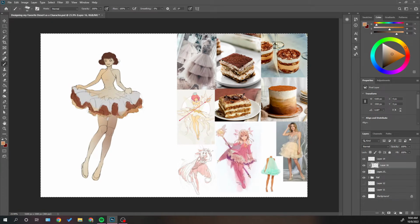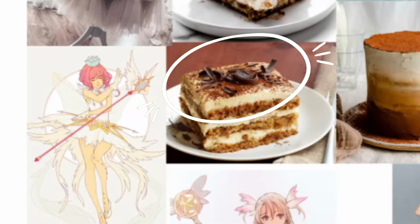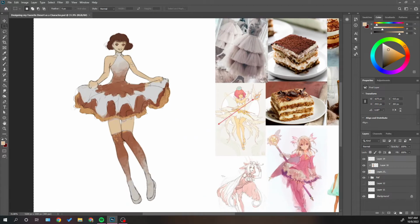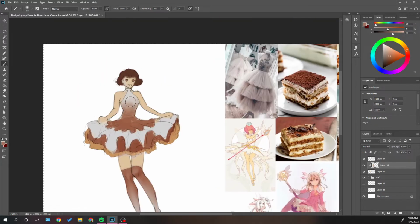Another key aspect to her design is her short hair. I wanted it to resemble the shaved chocolate bits I saw on some of the tiramisu. So I gave her hair a lot of personality. In the sketch, it has a lot more personality than how it ended up after being rendered. But I wanted these very curved and fluffed kind of hair shapes in a way.